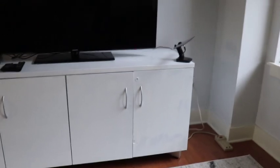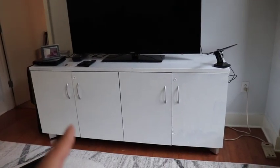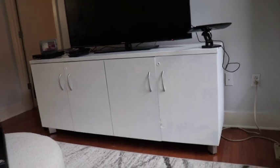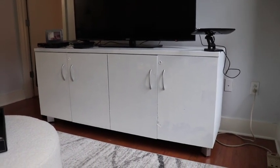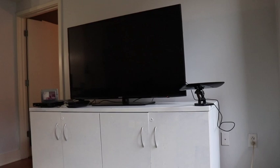And when you're looking this way, this is my television and television stand. This is from my old job, actually. Let me sit down and see if I can get a better view from here. There we go. This is a credenza. This is actually a credenza that would go in an office, but I've made it into my TV stand with my flat screen TV on top.